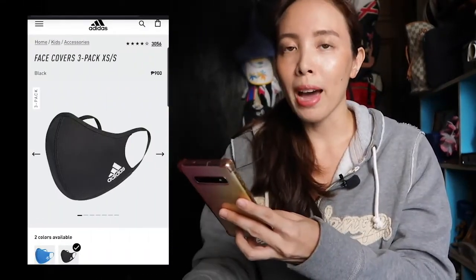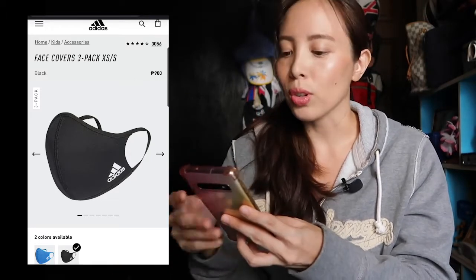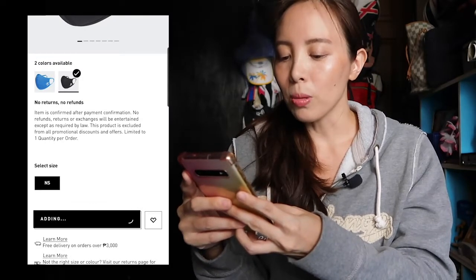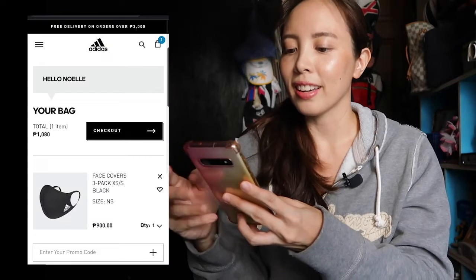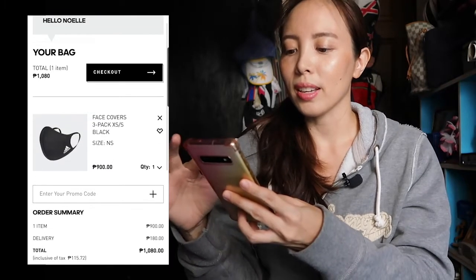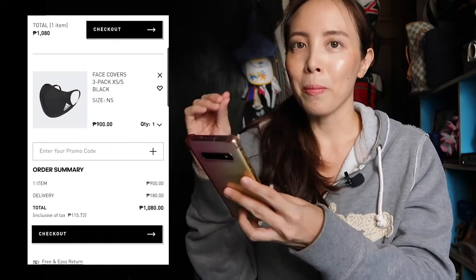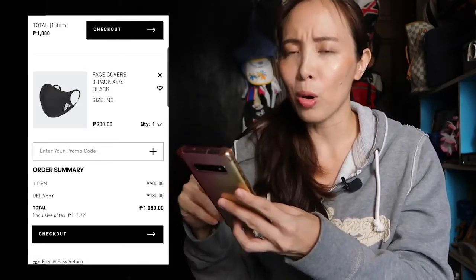But I didn't know this when I was buying these face covers. It's an XS and S 3-pack, so you get 3 of these pieces for 900 pesos. So I'm going to add that to the bag now. And then we're going to view the bag. You'll see that there's some shipping over there, but there's an option to reduce that shipping, and we'll get to it in a while.